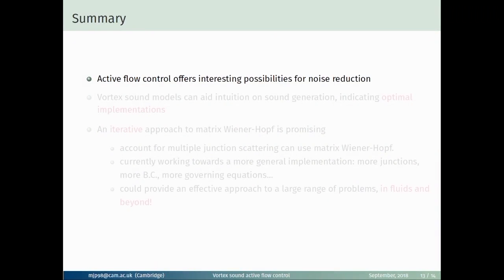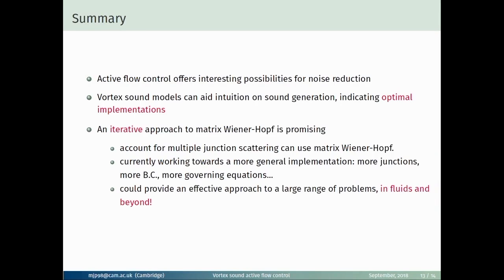So just to summarize, active flow control gives us some interesting possibilities, and we've got an intuitive model in vortex sound that's quick, but has quite a lot of deficiencies as far as more sophisticated analysis might want. And so this iterative approach to Wiener-Hopf problems could be a really effective way to construct the Green's functions we require and be an effective approach in mixed boundary value problems more generally in fluids and beyond. So thank you very much.